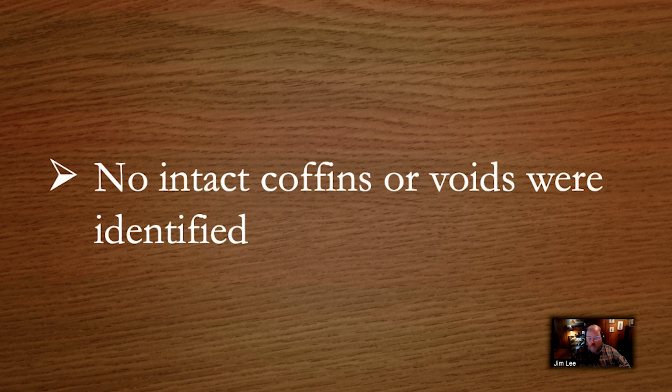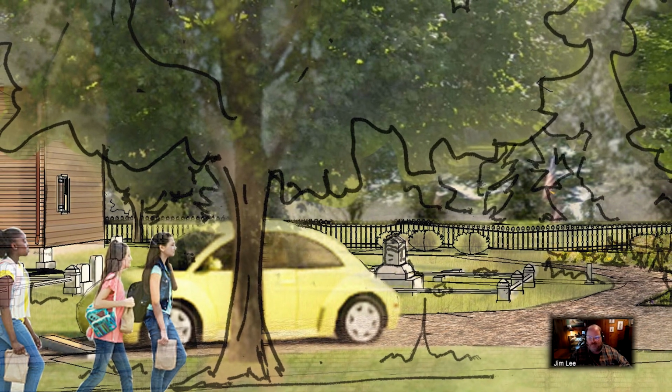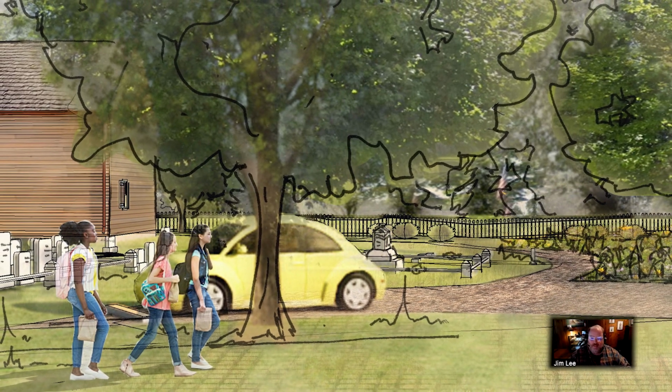When you have intact coffins, there are often voids and things like that. And those are things that you need to consider when you're talking about building on top of the graves. You wouldn't want to go down and find a bunch of coffins where there are voids in them and then put parking on top of them. But in this case, we didn't find intact coffins or voids. And it's just something I wanted to point out that I think is probably important to the final recommendations.